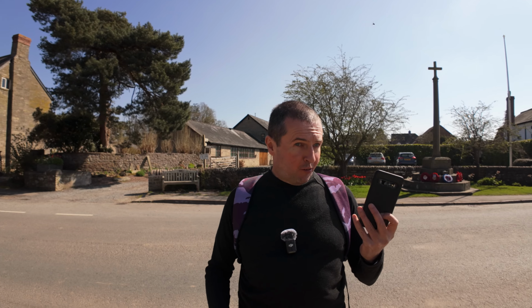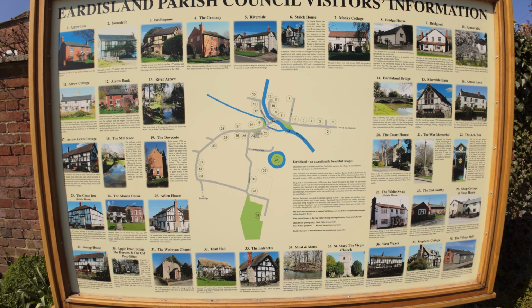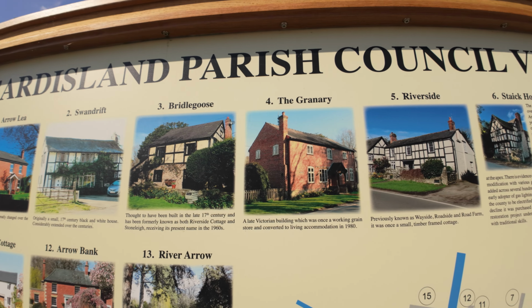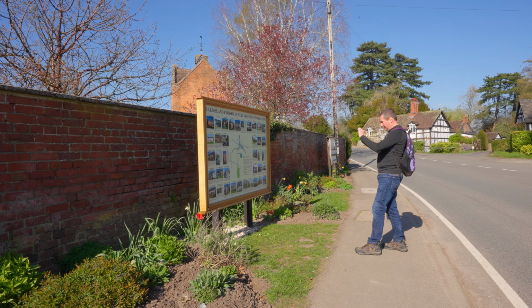So what I'm going to do is I'll take a photograph of this board on my phone, and then I'm going to walk around and I can zoom into the picture I've taken and hopefully read the writing. So we'll have a look at some of these houses, not all of them, and then I'll read out the information on my phone. So as videos go, this is a fairly easy video to make.